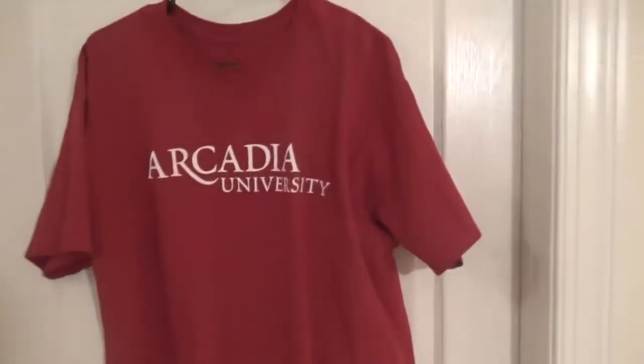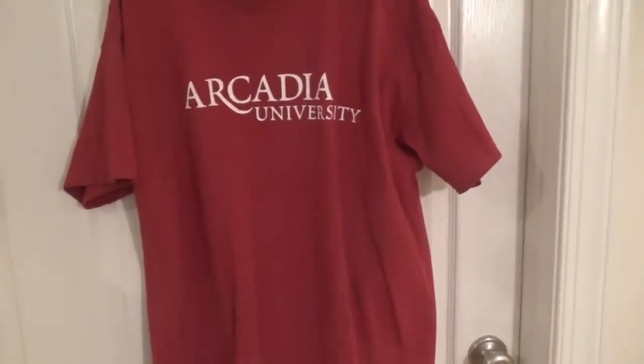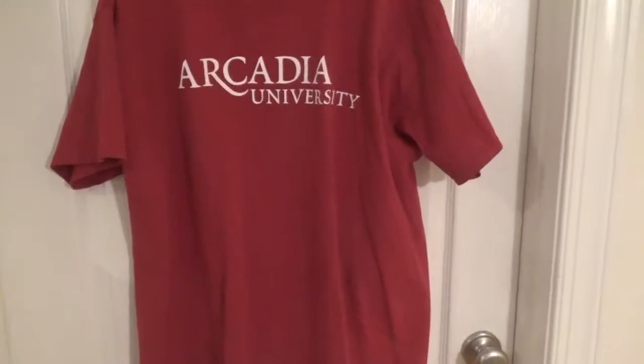And another t-shirt from a college he visited. He did not end up going there, but he did receive a scholarship, an art scholarship there.